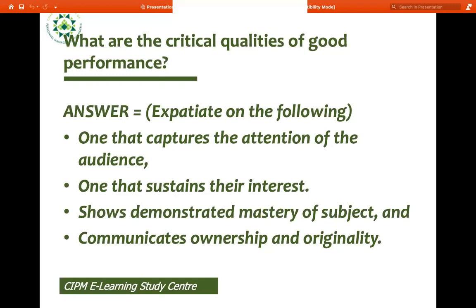Now let us look at some of these things I've listed here. The critical qualities of a good performance. You must capture the attention of your audience is 1. You have not performed well in your presentation if your audience are sleeping. And that is why using Cruz's 2016 CEAM psychological principle helps you to capture the audience, because you have addressed all their learning channels using visual, audio, and kinesthetic approaches to learning.